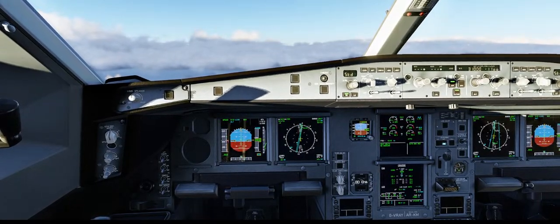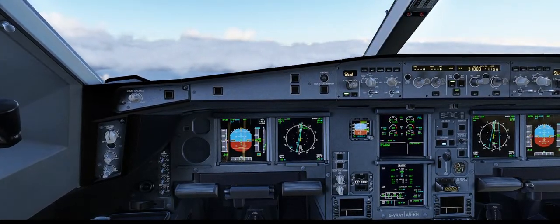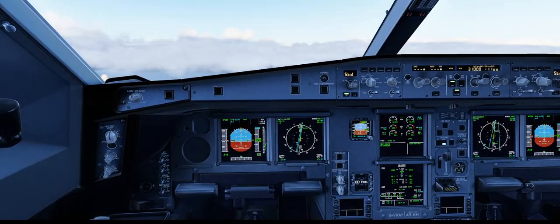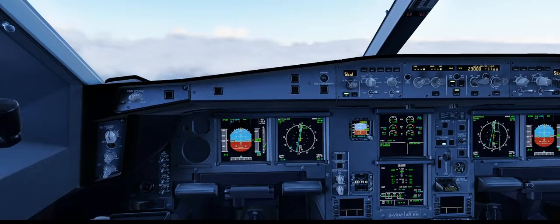Virgin 110 requesting descent for arrival into Greensboro. Virgin 110, cleared Brook 4 arrival into Greensboro. When you're ready, descend and maintain flight level 230. Cleared Brook 4 arrival into Greensboro. Descend and maintain flight level 230 when ready. Virgin 110.